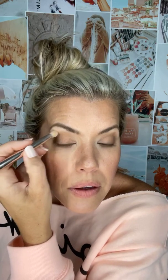And y'all, this has to be the easiest eyeshadow application ever. And if you feel like you put too much or you went a little darker, you can always add to one eye or take away from. Like I said, it's harder to take away makeup versus adding. So I feel like I went a little bit too far up right there, so I'm just gonna go in with my Sabrina and kind of buff that down a little bit.